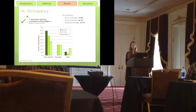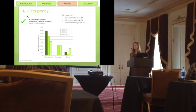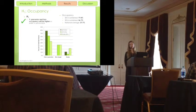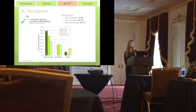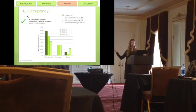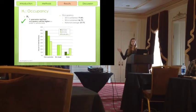So our first hypothesis, that occupancy is going to be higher on public lands, was supported with our data. As you can see in this graph here, we have 3 different occupant categories: either the nest box was occupied by kestrels, a non-target species like bluebirds or European starlings, or the nest box was empty.